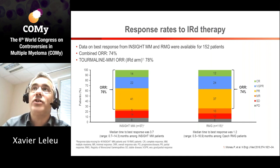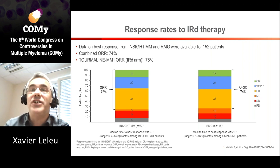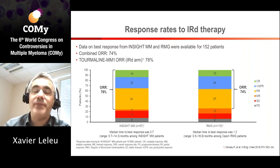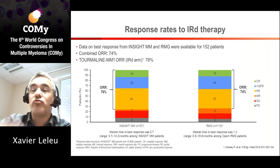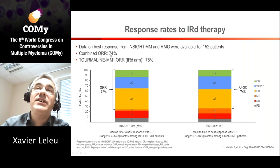So for the patients who got ixazomib, revlimid, dexamethasone, what was the benefit? And again, the objective of the study was to try to demonstrate that with ixazomib use, even in a triplet-based regimen, we can replicate what we found from the clinical trials, the Tourmaline MM1 study, which is not always the case for all drugs. And so you can see here that the combined overall response rate was 76% for Incyte, 74% for the Czech Republic RMG study, and therefore absolutely superimposable to the Tourmaline MM1.